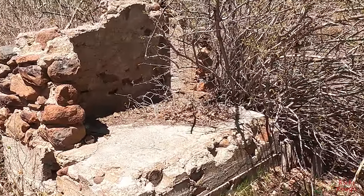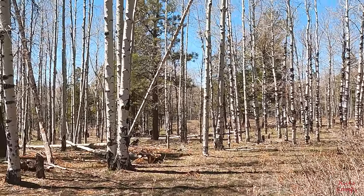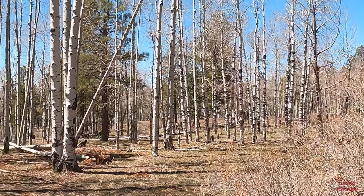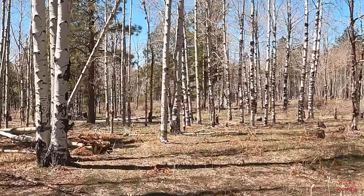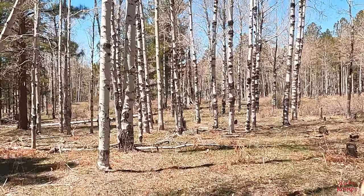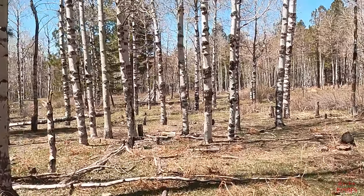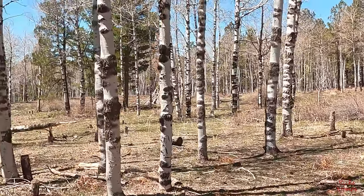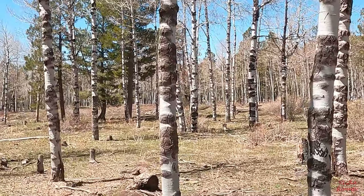Yeah, I think so. Not sure, but got the aspens going again. And there is some kind of structure over there. I don't know. Could be a bigfoot structure, whatever those things are called. We'll walk over there a little bit. And of course, Bailey's going crazy, having a good time.